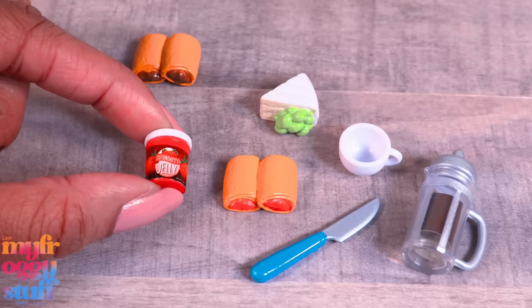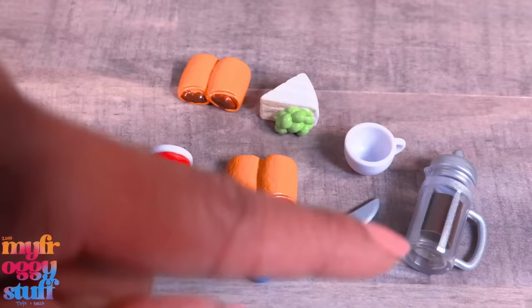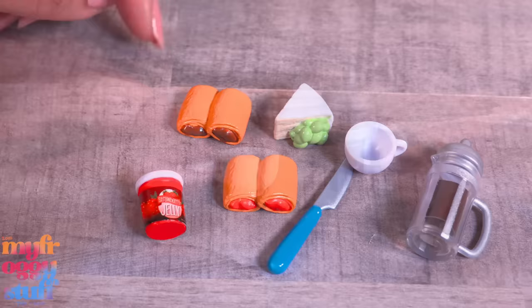This is from the French breakfast set. We get a nice amount of little pieces. The little cup is too cute. I believe that is a French press, I want to say. I could be wrong, but that's a little coffee maker thing, which is really cute. And then we have a little knife, some jelly. It looks like cheese and fruit, and some little pastries. If those aren't pastries, I apologize. I am most likely going to use these 2 on a daily basis.